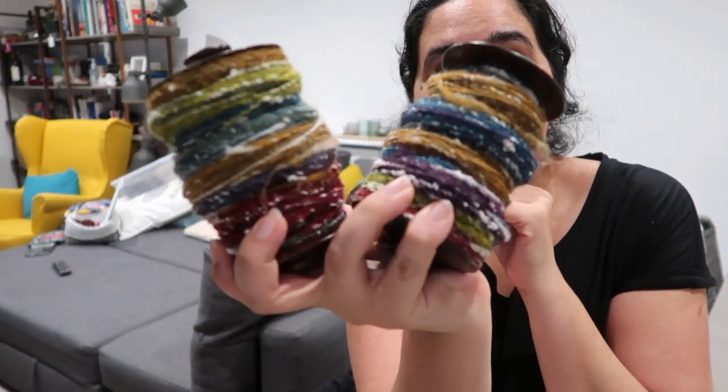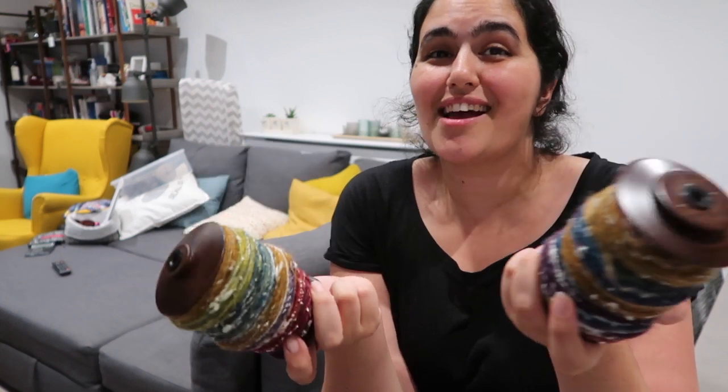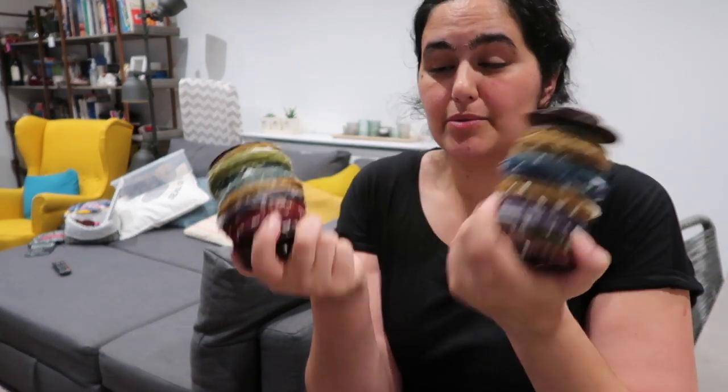Alright, now we're done with the 2 bobbins, and I'm going to get to applying them because I just can't wait. And I'm watching the newest Independence Day film, which is on TV, so I'm going to apply and watch TV.